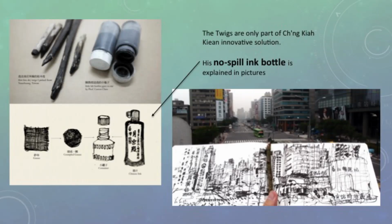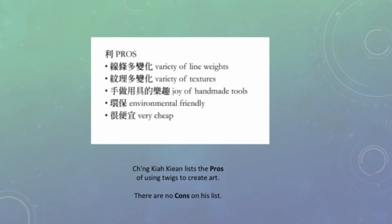I mean, I just love this solution. And take a look at his artwork. It's just wonderful. So he did a pro and con, and it turns out, as far as KK is concerned, there is no con to sketching with twigs. You get a variety of lines. You can vary the texture. It's environmentally friendly. It's cheap, and there's nothing on the negative side.